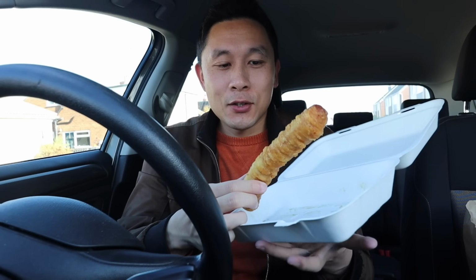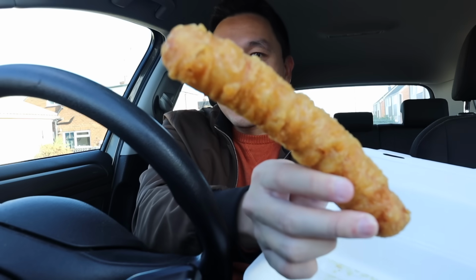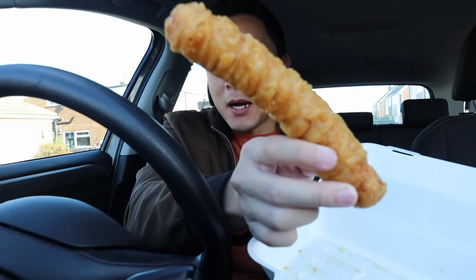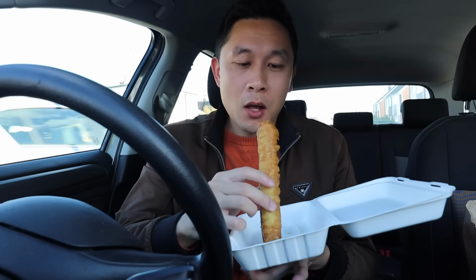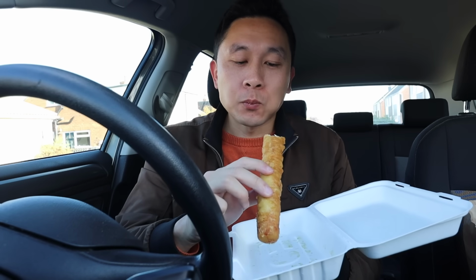So the first thing I'm going to try out is the battered sausage, and this is a massive one. I mean, check out the size of that. Got a lovely crispy batter on the outside, and I think this cost £2.50. Let's go for a taste. This is delicious.